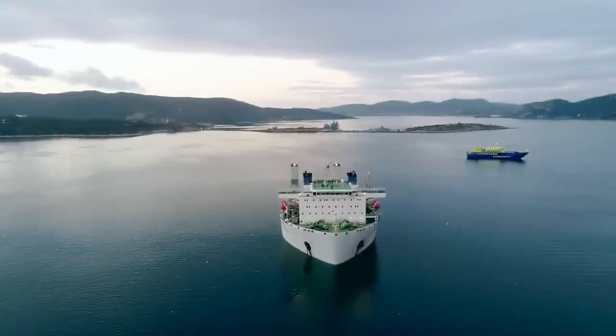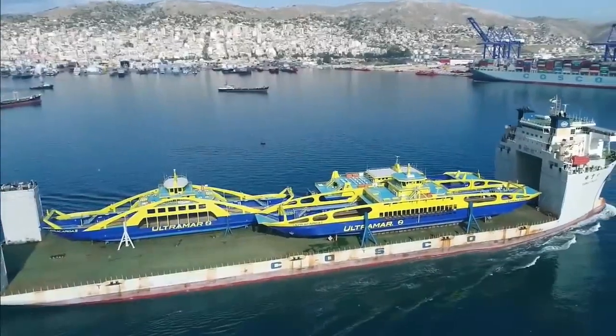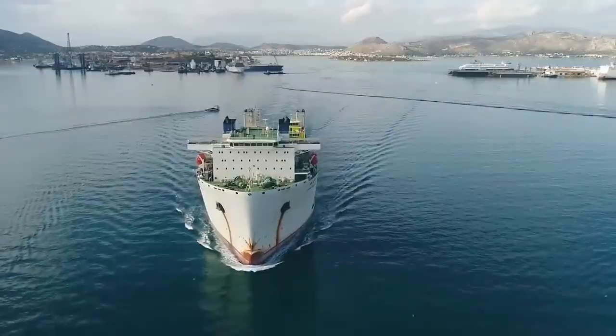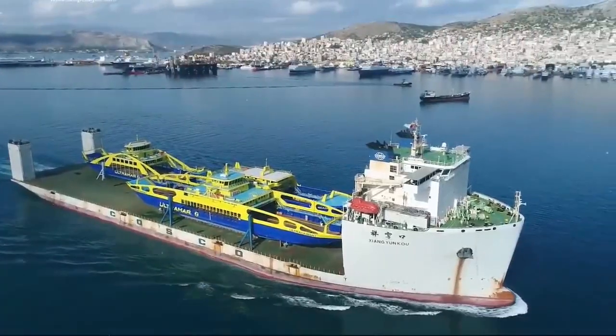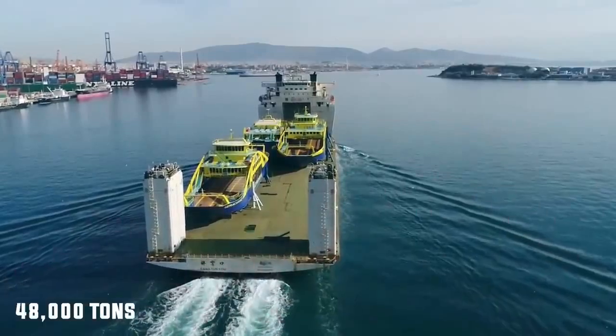Since the vessel is a semi-submersible ship, it is able to carry a higher load capacity than other ships that are around the same size as it. With a gross tonnage of 35,500 tons, Zhongyunku is capable of carrying a maximum cargo capacity of 48,000 tons.